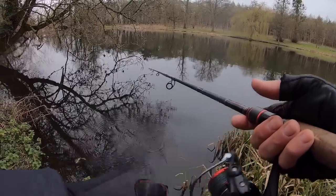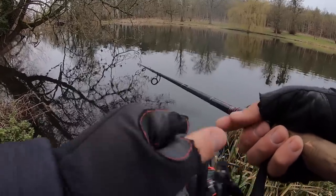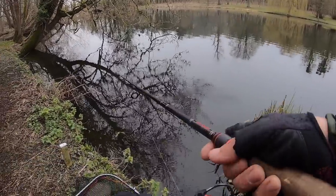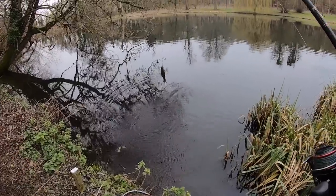I can feel that working. It's going from side to side without me doing anything. And then when I see it in the edge, it looks absolutely magic. The action on this thing is insane. My God, it just looks like a fish. Come on!